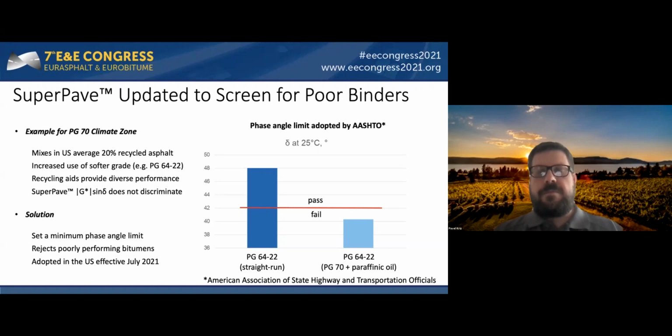We partnered with Asphalt Institute and formed a task force to develop this concept further and proposed a 42 minimum limit for intermediate phase angle as a part of the Superpave specification. We advocated for the change, and the American Association of State Highway and Transportation Officials agreed to this change and adopted this, and it will be effective July 2021.